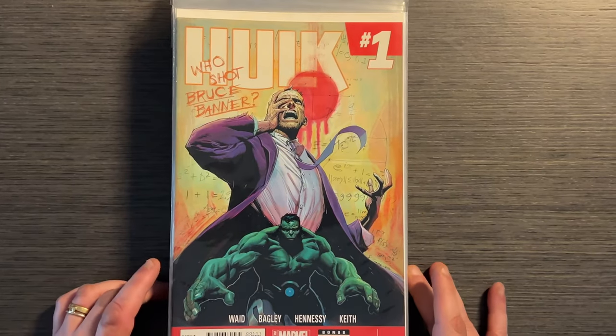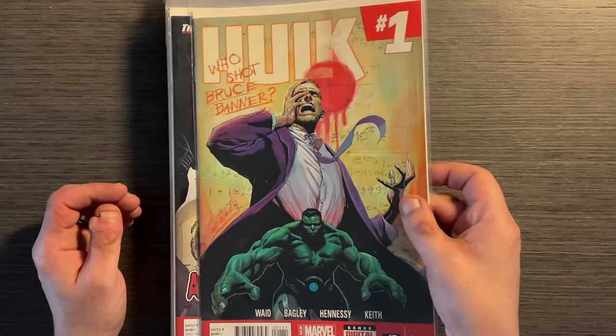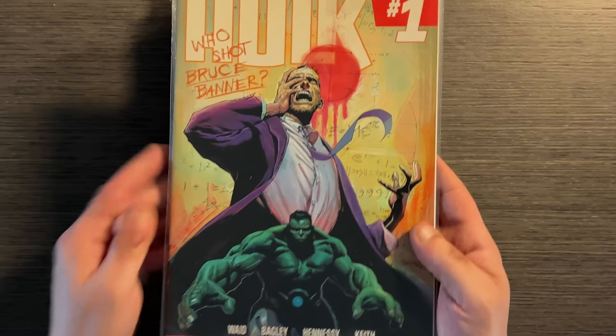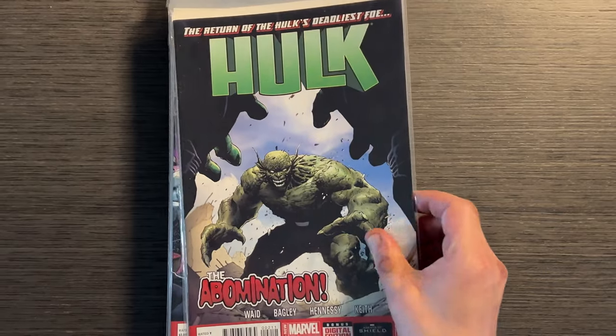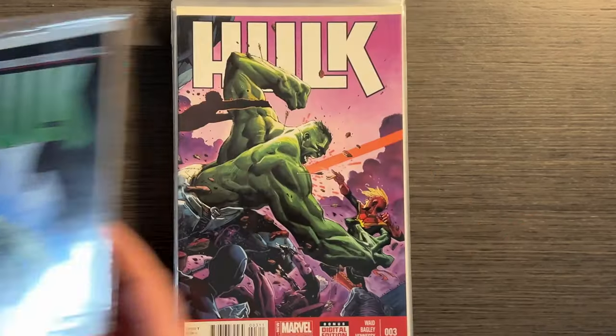And in this haul, this would be the complete volume 2 of Hulk, issues 1 through 16 by Mark Waid and Mark Bagley. Fantastic run with the Abomination.